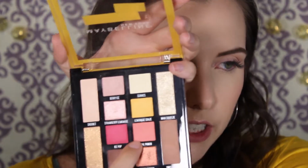Now in this tutorial, we are focusing on making our crease very peachy. So I'm going to be taking this shade called Coral Punch in the palette right here. Starting to put some of that into the crease, the same area that we put that first shade. I feel like I'm really starting to get to that peachy color that I was hoping for. That's all I'm going to be doing for the crease.